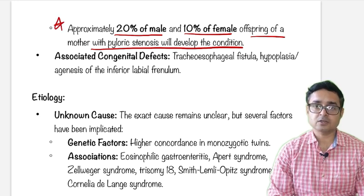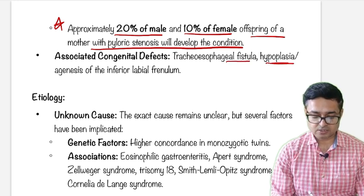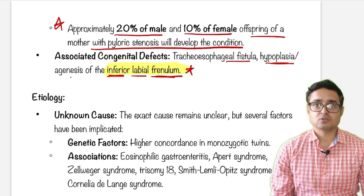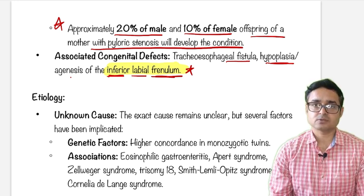So, what are the associated conditions with this? If you find this patient, what can be other conditions? Just think of tracheoesophageal fistula, and hypoplasia or agenesis of the inferior labial frenulum. This is important, and a case report of this condition also exists, which supports that this condition is associated with inferior labial frenulum agenesis or aplasia.